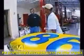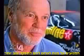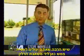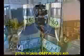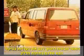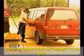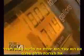In our case, there's not a lot you can do to the engines to modify them to make them perform better. But the makers of a new product say there's plenty you can do right here at the pump to make your car run cleaner and get better gas mileage, and that saves you money. It's called the Ethos Fuel Reformulator. The product promises to cap off the cost of your next trip to the gas station by reformulating the fuel you buy anyway to burn more efficiently. If it works, it will reduce emissions and increase gas mileage.